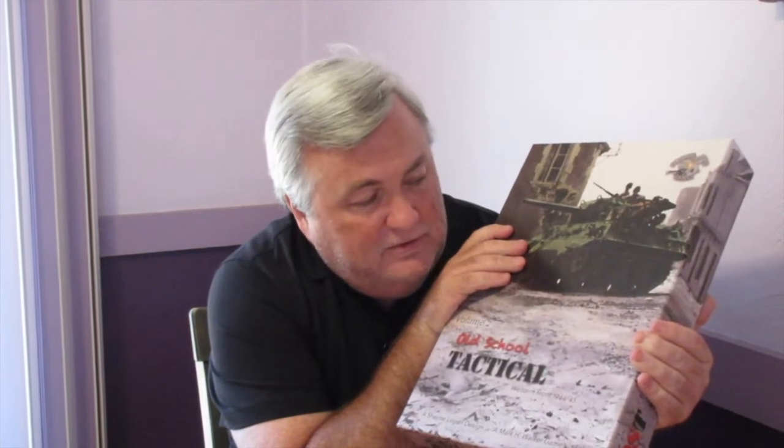So with that being said, let's get on to the components, and then after showing the components, I'll show a little bit of gameplay and give you what I think of Old School Tactical here, West Front.